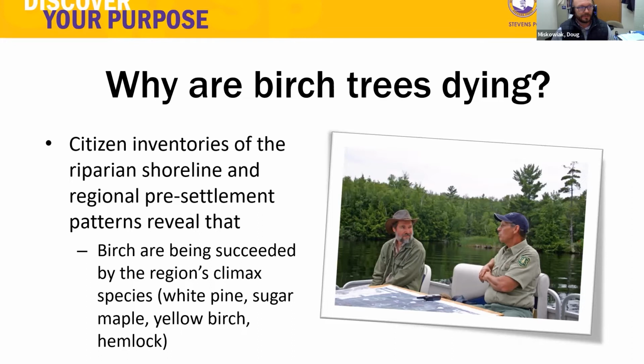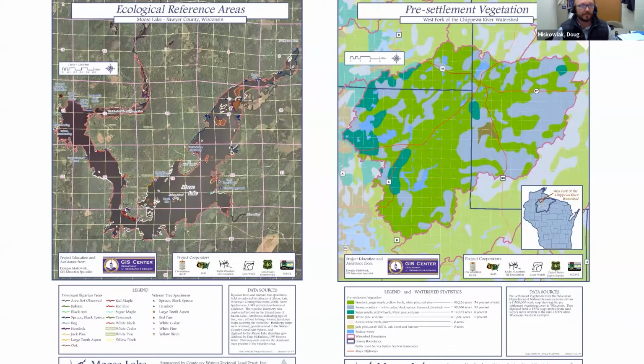And it turns out that this story in the Wisconsin Northwoods is not a story of tragedy, but rather a story of triumph. Based on what we've seen in data, here we see the pre-settlement vegetation, the conditions that our original surveyors saw between 1833 and 1856 in the Wisconsin Northwoods. Birch trees are, yes, dying, but because they're being succeeded by the area's climax species of hemlock and sugar maple. And the data help to showcase that that hypothesis is true.